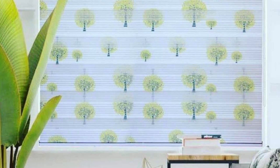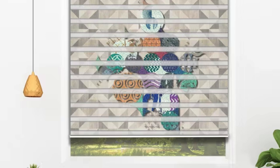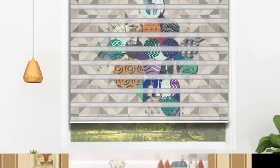Whether you're revamping your home or office, zebra blinds offer a contemporary and practical solution that elevates the overall look and feel of the space.